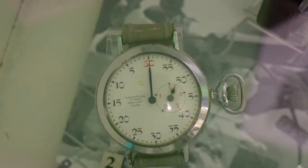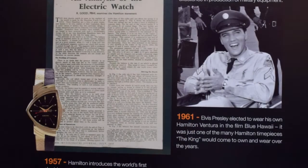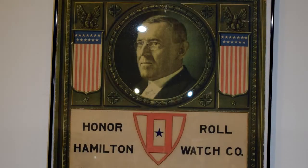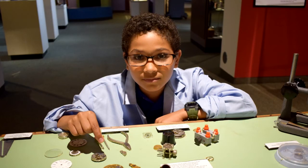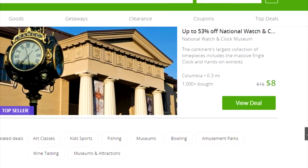Well guys, that's it. Though I wish there was more to this museum, but damn it, she's the best we have here in the United States. And as a watch nerd, watch lover, horologist, and watch collector, I still enjoyed myself. I think my oldest son did too. I'm Charles Walhingford, and this is how I spent my money. $8 on Groupon.